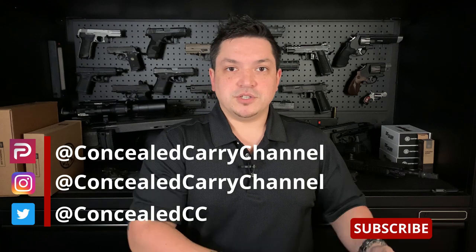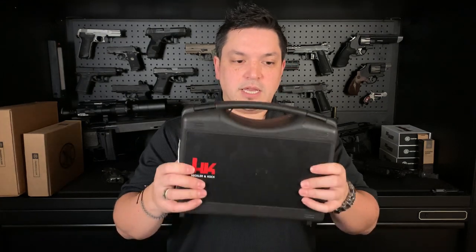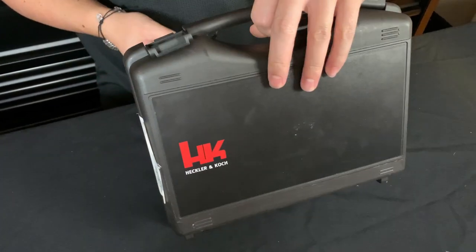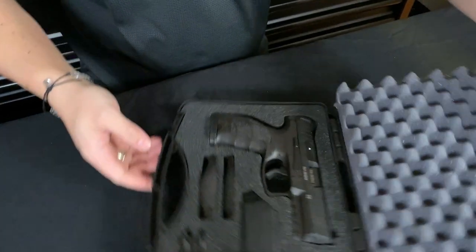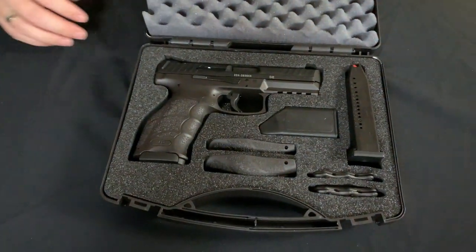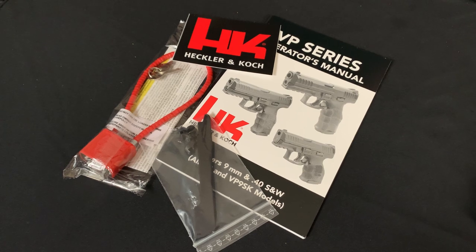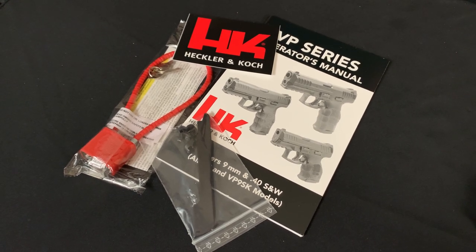Let's go ahead and jump into the unboxing portion of this. So if you go to the store and buy this gun, it's going to come in a nice plastic case. You can definitely run a lock through this case. Let's go ahead and unbox that. There she is. Underneath the foam, you're going to find your lock, manual, and sticker.